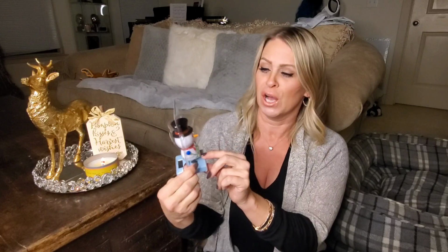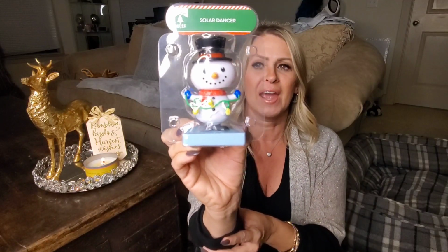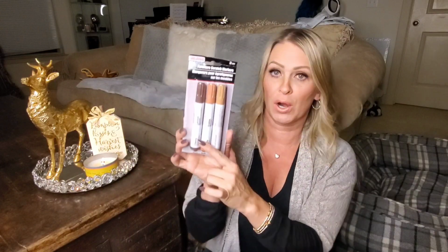This was really cute. I normally, again, don't pick up a lot of knick-knacky things, but this was so cute. It's a solar dancer. How cute. And I love my snowman. I was going to put a little sticky thing on it and put it in my car. And it is just so cute. There's a little solar thing. And they had, I think, a reindeer and a Santa, maybe a Christmas tree. Don't take me on my word right there, but I'm pretty sure. But there was a variety of these, and this was just so cute. So I'm going to put that in my car for Christmas. I couldn't resist.